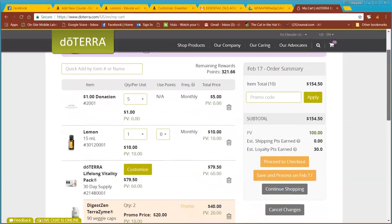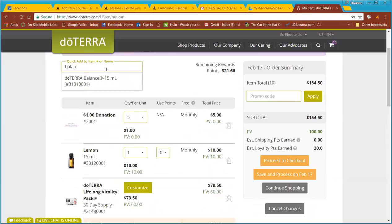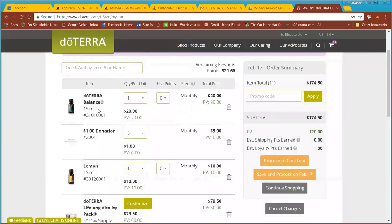So here we are, my cart. Once you become a little bit more familiar with the products, this way is probably going to be the easiest for you. This is what I call the drive-through method. You can quick add an item. For example, I want to put Balance on my order because I need some more Balance every month, and I can just add it just like that, and then it'll show up in my cart.